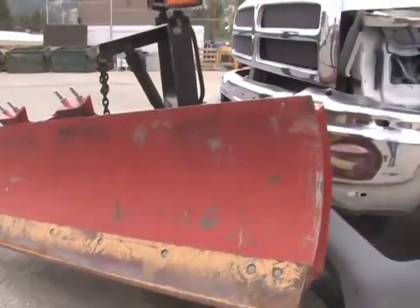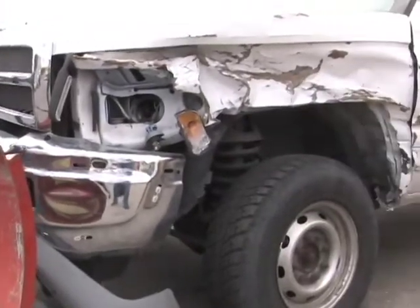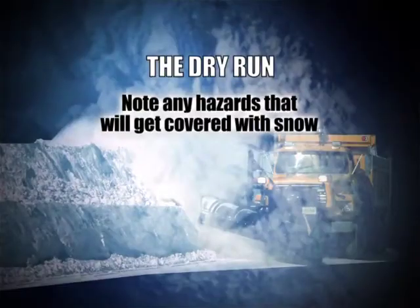If at all possible, it's really a good idea to take a dry run of the route before the first snowfall of the season. Because once obstacles are underneath the snow, there's no way to see them, which means you won't be able to avoid hitting them. A dry run can provide an excellent opportunity to map out the route and note any hazards that can get covered with a blanket of snow.